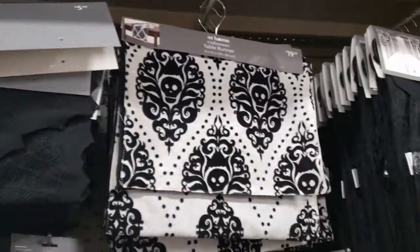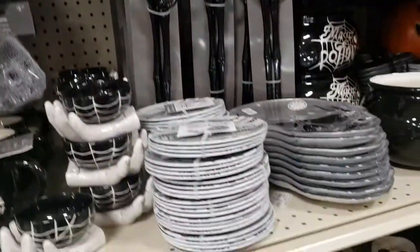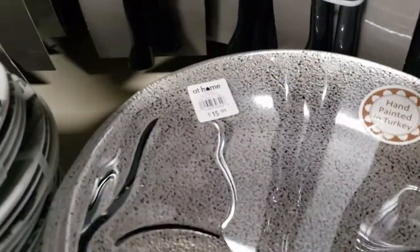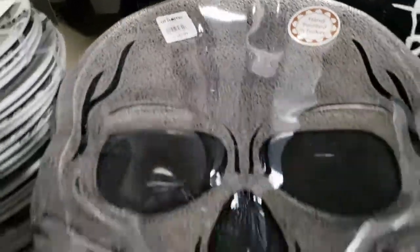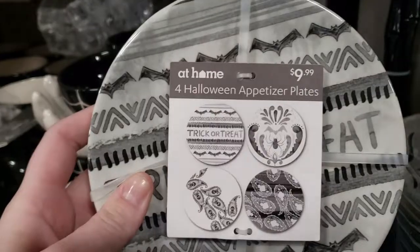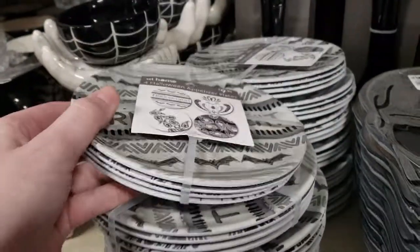Ooh, the dishes. I missed some of this stuff. I don't know if you guys know this, but I have a dish collection. These are really cool. They say hand painted in Turkey. These are pretty nice. Oh, these are cute appetizer plates. The Mellermean ones.